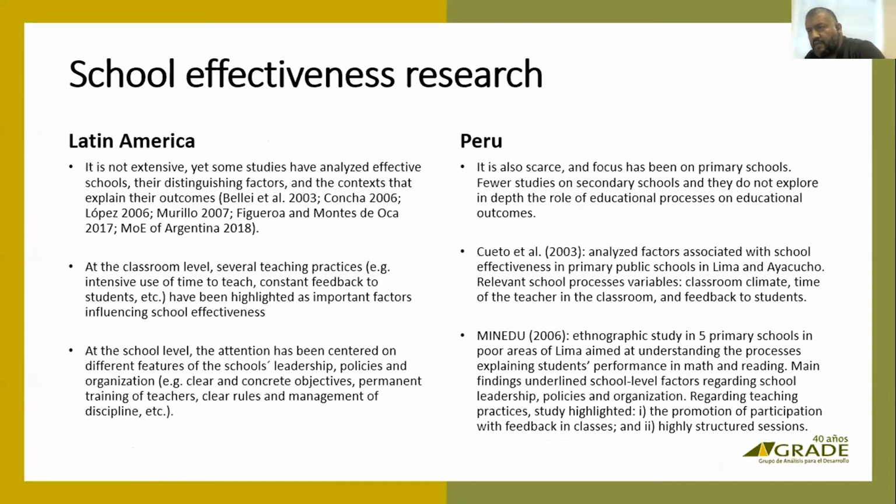In terms of school effectiveness research, as I was telling you, there are not so many studies in Latin America, and in Peru I could count them on one hand. One of the first studies in Latin America was by Glewee and colleagues, in 2003, if I'm not making a mistake. They tried to see with a qualitative design what factors make a school effective: those schools that have, on average, students from poor contexts but results above the average. They identified two factors, at the teacher and at the school level. At the teacher or classroom level, they found that teacher practices are very important for better learning for the students.